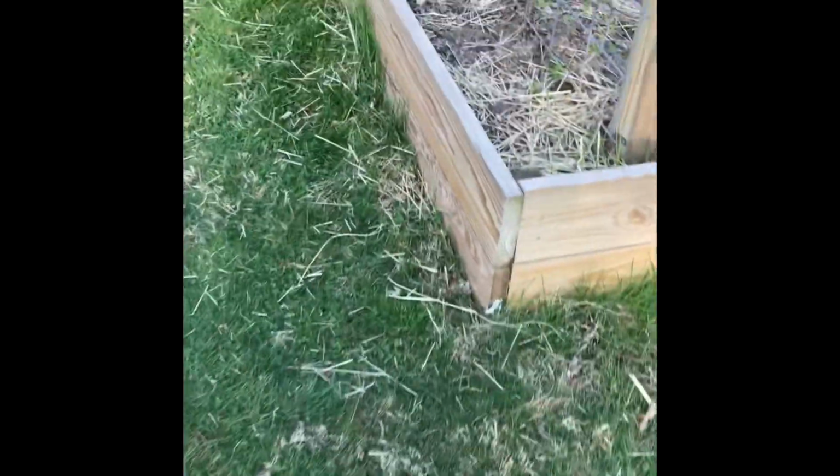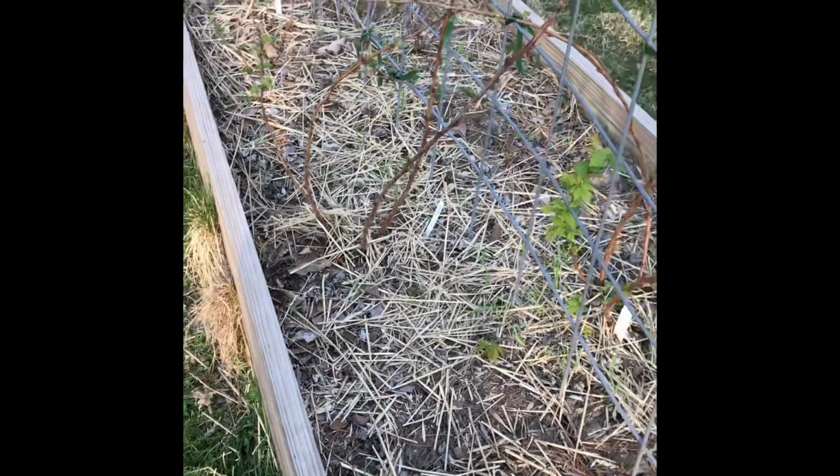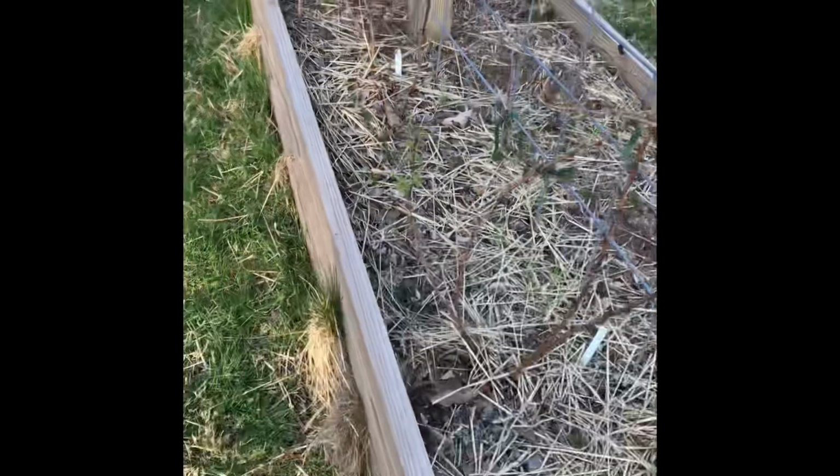You see the raspberries really coming back to life, and all 4 varieties. So we have 2 varieties of red and 1 of yellow and black. This is only their 2nd year here, and they're really starting to flower out, or to leaf out quite a bit.